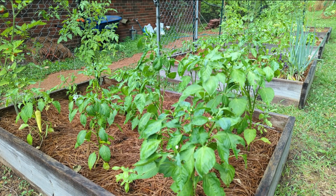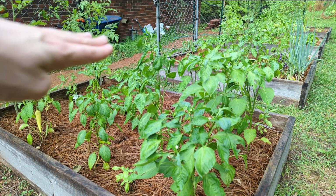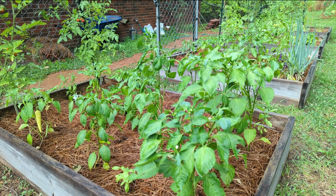So this is a shot of my 4 raised beds I built in 2021. I have all this dirt behind it because we just did construction and built a patio, and we had a bunch of extra soil, and we just laid it in a low spot back there. So the grass will cover that up. But here in front of us we have a lot of peppers.